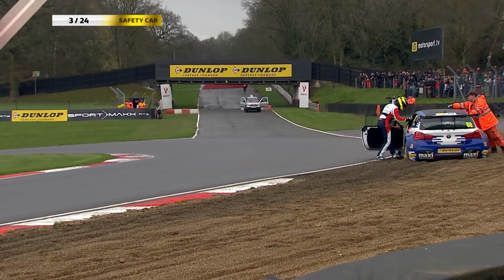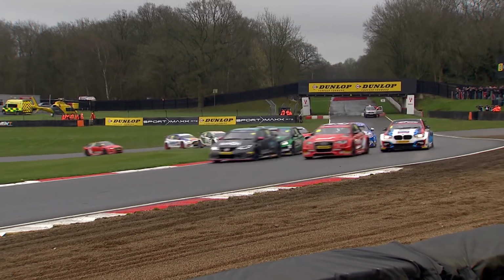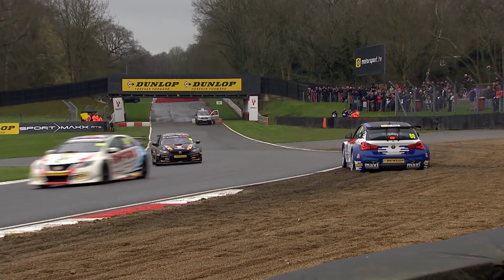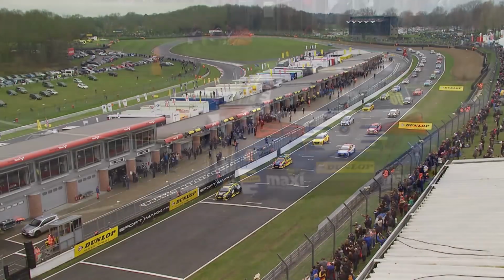There's Stephen Jelly clambering out of the car. He's won in BMWs before, but this car, new to him, gets a tap from Josh Price, but Josh was getting pushed from behind himself, so one of those concertina situations. Some people going for the inside of the track, some people going for the outside. You always get that difference.